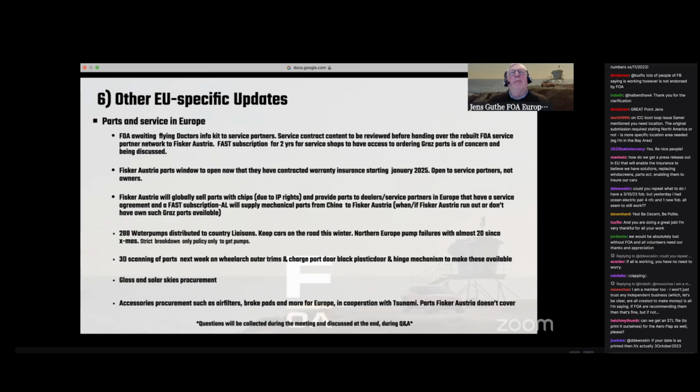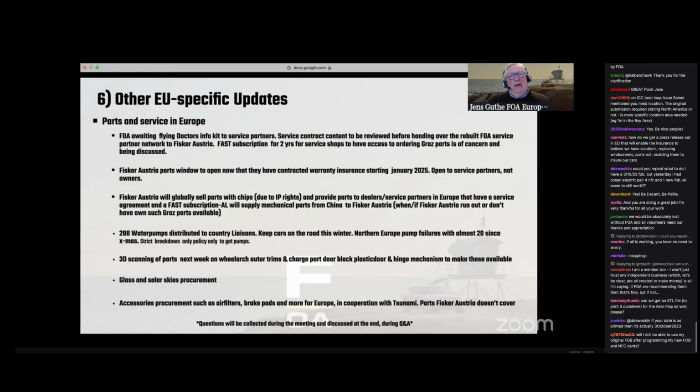American Lease will supply mechanical parts from China to Fisker Austria when and if Fisker Austria runs out of their own existing parts in the Graz warehouse. A little bit of update on the water pumps. The pallet of 288 water pumps was purchased not by FOA but by private initiatives by the country liaisons and the European Management Group. This was to keep cars on the road this winter, because we've got about 3,000 cars and there were 288 water pumps available in Europe.